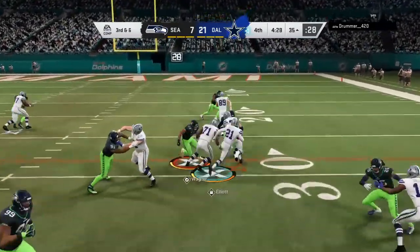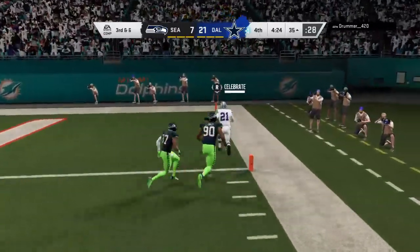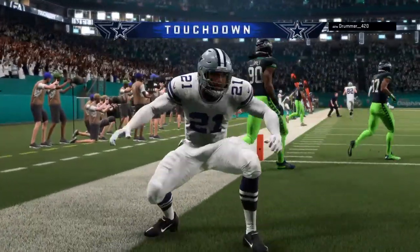On third down, Elliott. And some room to run now. Touchdown, Cowboys. Ezekiel Elliott.